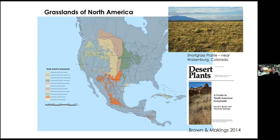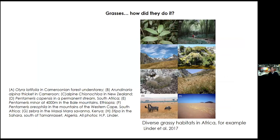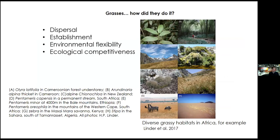And to the point where about 5 million years ago, we have pretty much all the lineages that are present today. So how did they do it? How did they become the most successful angiosperms? Well, the trick is, the answer is they do it all. They're really good at everything they do. They're successful in dispersal, in establishment, and they have adaptations to basically every environment, and they're very competitive.